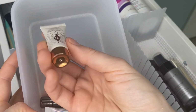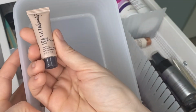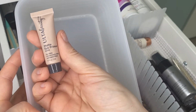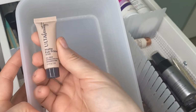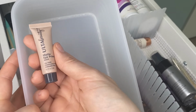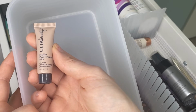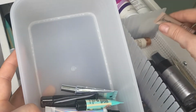Once I'm done with the sample size, I'm going to be done with it. I do have this matte eye primer here by Ulta Beauty. This is a fragrance-free and oil-free product. This is again a sample size that I have here. I really like it. It does give you that light tint to your eyelids, which I like, and it's kind of like a good substitute to my Urban Decay Eden eye primer.